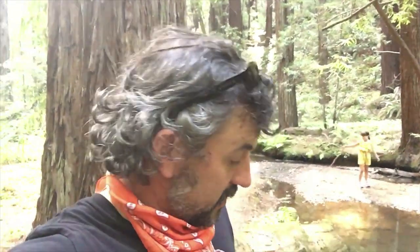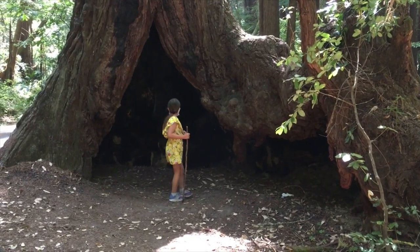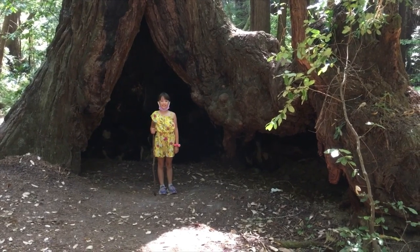If I actually do see anything, I'll put the scientific name up on the screen like normal, try to get a positive ID, do a little research as needed to confirm what it is I'm seeing, and yeah, that was great. Super beautiful spot, Butano State Park, Pescadero. This is amazing, highly recommended.